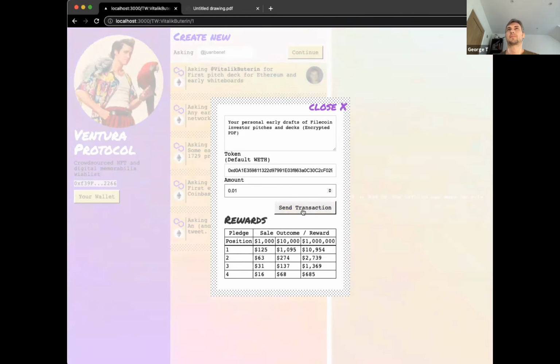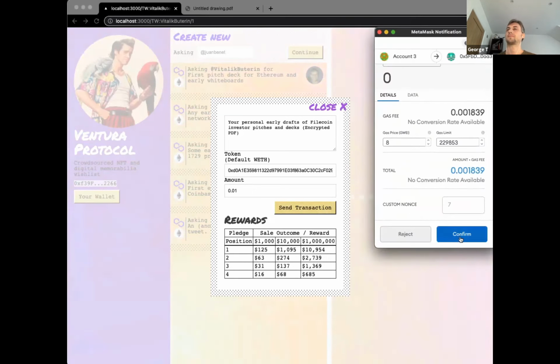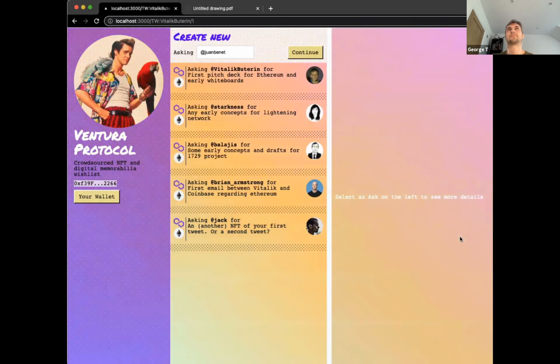So I can submit a transaction. And actually, everyone who pledged would get a part of the reward after the final sale. The highest pledge will actually get an NFT if the NFT fails to sell in an open auction. So I submit a transaction now. Approve it in MetaMask. And after it gets confirmed, it should be shown in the list here.